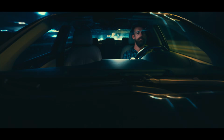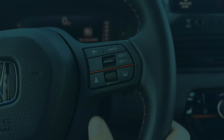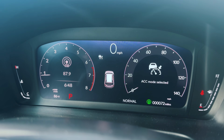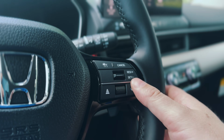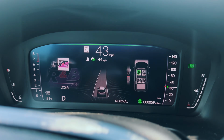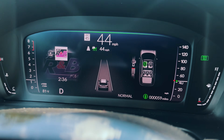Now for adaptive cruise control, perfect for traffic or long stretches. Press and hold the distance button, the one with the bars, until you hear a beep. Tap it again to set your following gap. Each bar's about 1 car length. Press set, and your Passport will automatically speed up or slow down to maintain that distance. Open road or stop and go, cruise control takes the edge off so you can enjoy the drive more.